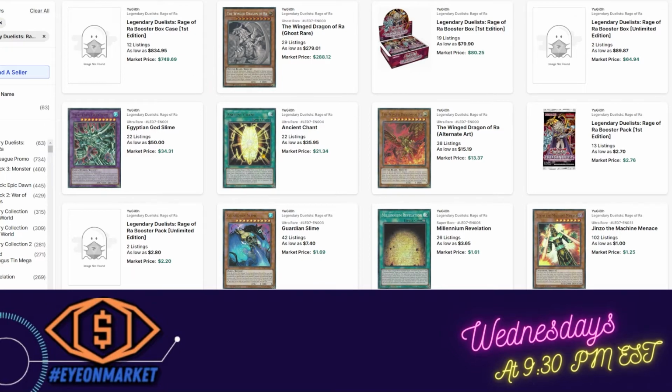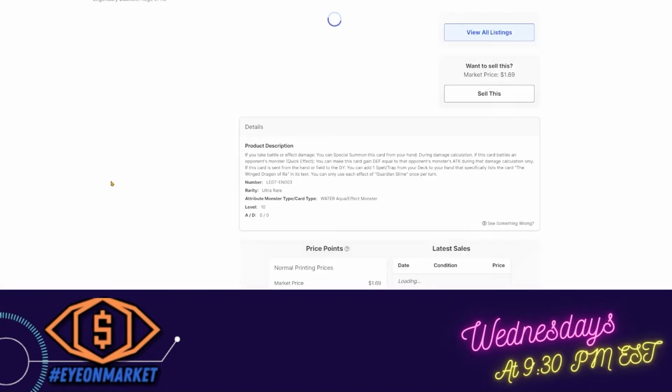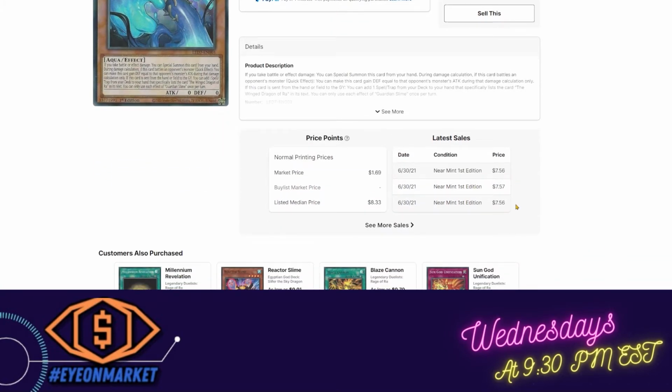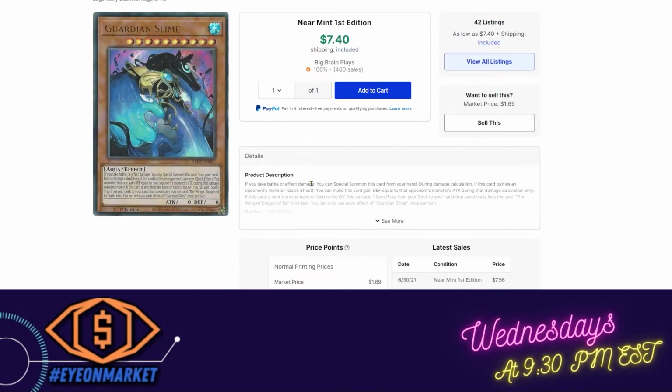Ancient Chant is as well. It looks like people are trying to jump and make sales. This is a bit of a veer off the path, if you will, but Guardian Slime is up a lot as well, about $8, and it is selling at that price. So Rage of Ra, I don't know if it's just hype with the Egyptian gods or the fact that the set's now been out for a while and was kind of starved for value outside of the top-heavy Ghost Rares, but either way, if you have this stuff, you could be sitting on a small pile of cash.